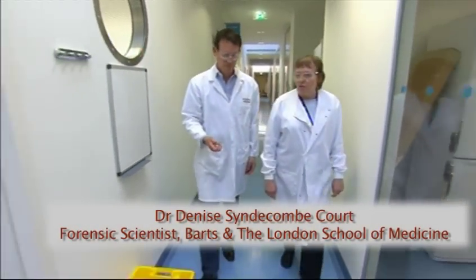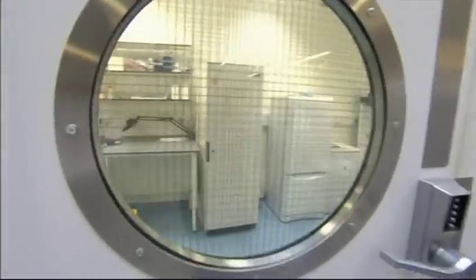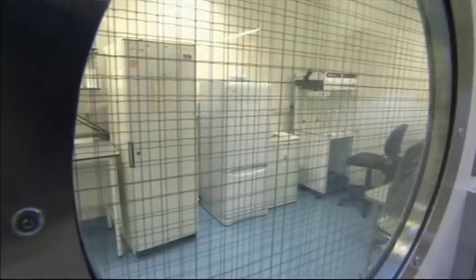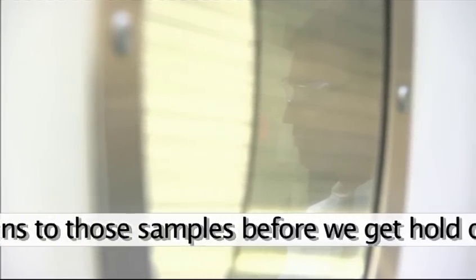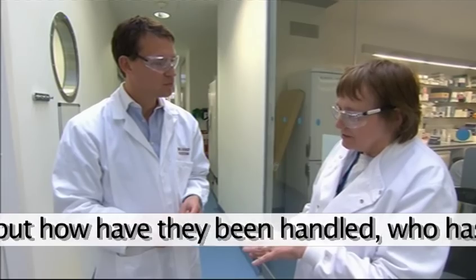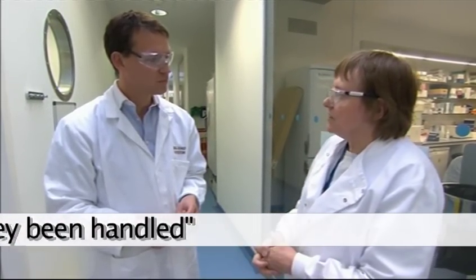The risks are enormous, and we might see contamination anyway because it's such small amounts of DNA we're dealing with. And so we have specialised areas which are protected. This is one such room. Only particular people are allowed into this room. We have to have their DNA profile so we can monitor it for contamination. But what we can't control is what happens to those samples before we get hold of them. You know, we have no idea. They arrive sealed, but how have they been handled? Who has handled them? Under what conditions have they been handled?